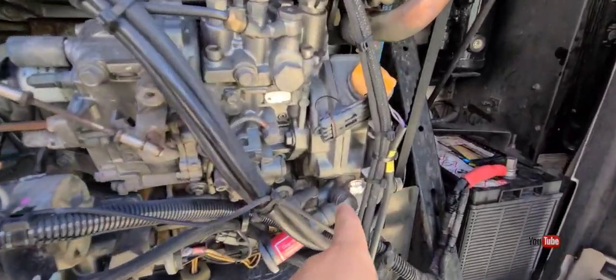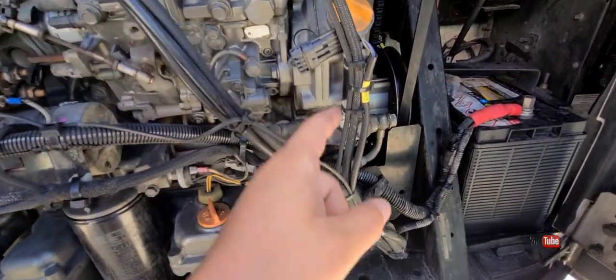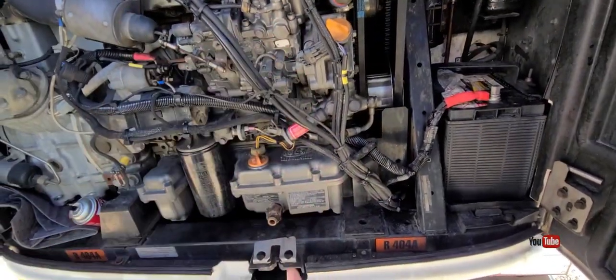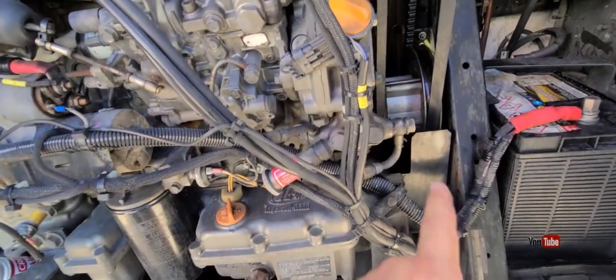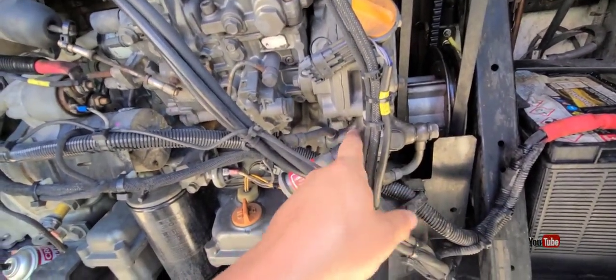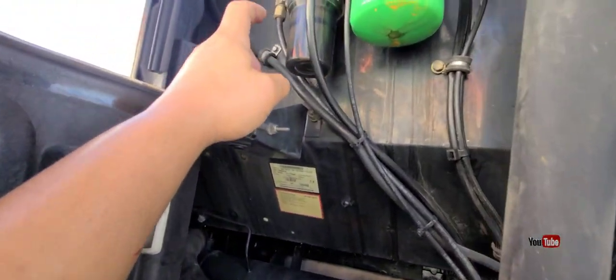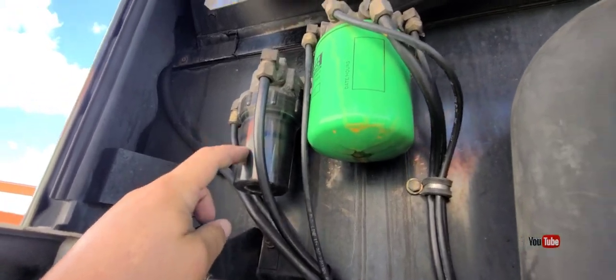There is a little filter in here. The last time I did a video on this, I did not show you guys, because I didn't do it. Remember, I'm not an expert. I just try to save money and do the best that I can. The gentleman that was here told me there's a filter in here that you gotta take out and clean. It's like a little screen filter, just like this one up here. Obviously, this is big. The one that's in there is very, very small.